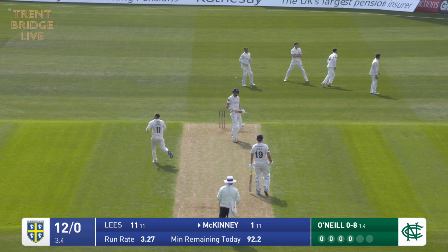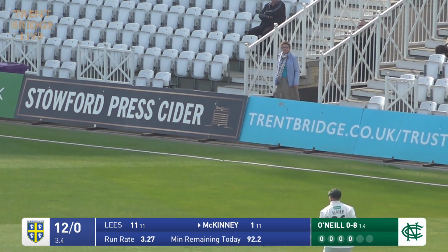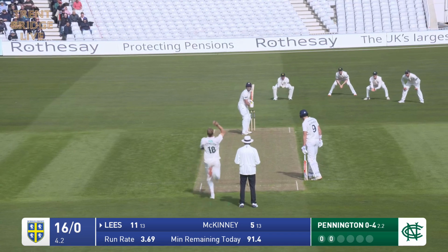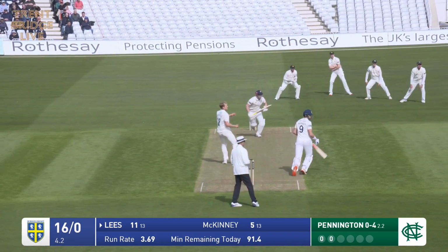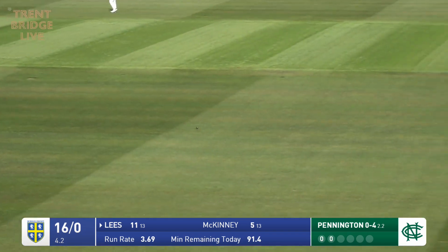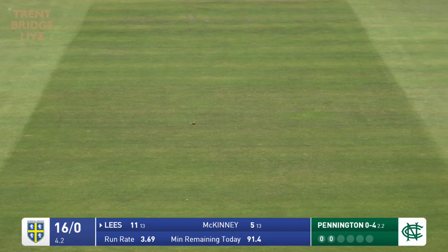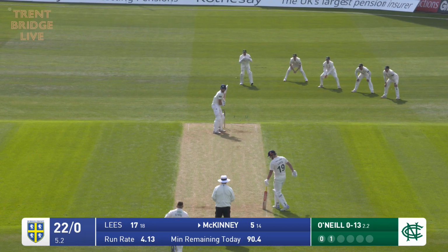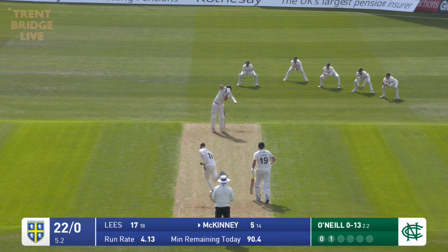Oh, that's an edge for 4. Straight past the slip corner along the floor, thick edge, bottom corner of the bat, and away it goes. As Pennington bowls again, very, very elegant from Alex Lees, the Durham captain. Very nice indeed through the offside. Hamid chases it and won't win that battle before the season's really started.